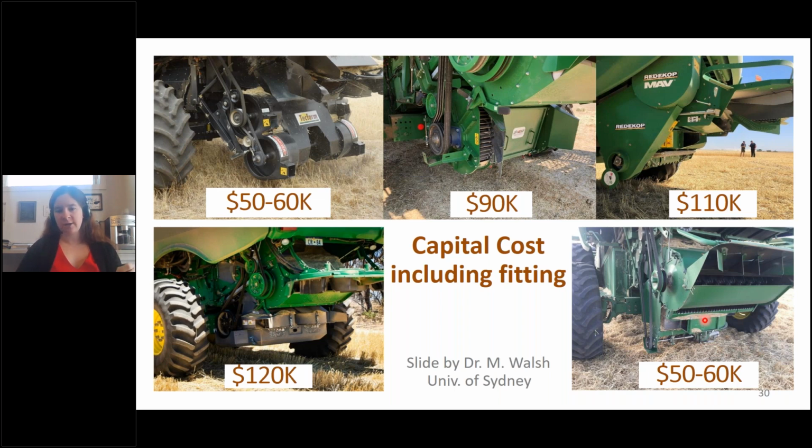You might be wondering about this one down on the right, this other 50 to 60K one. This is an integrated Harrington seed destructor, but it's a single mill. These are all double mill units. This is not one that I would expect to see catch on in Western Canada because we have such a high yielding crop and more residue to deal with. So I wouldn't think that that would necessarily be an option for our producers.